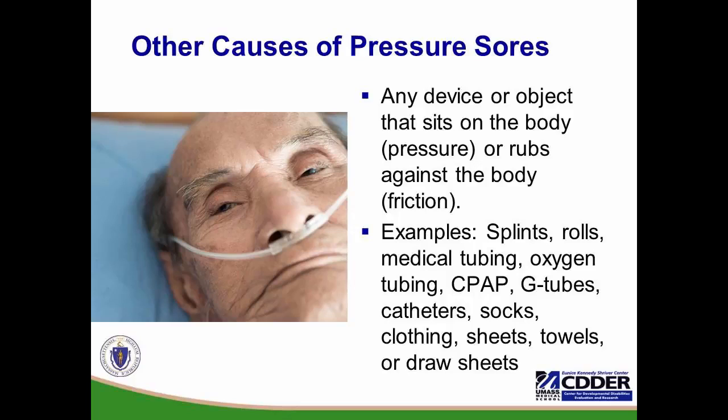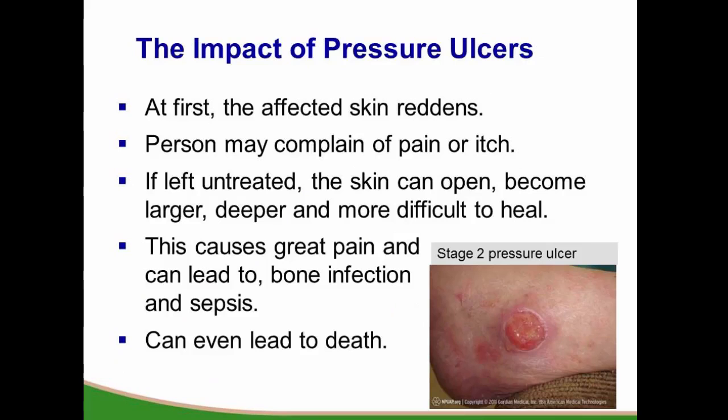And when you're checking the skin, to be really careful, check all of it. Places you wouldn't normally think a pressure ulcer might occur, behind the ears if a patient's wearing oxygen tubing. There's not a lot of adipose tissue, so this part of the body can break down very quickly and can go right to a stage 4 pressure ulcer.